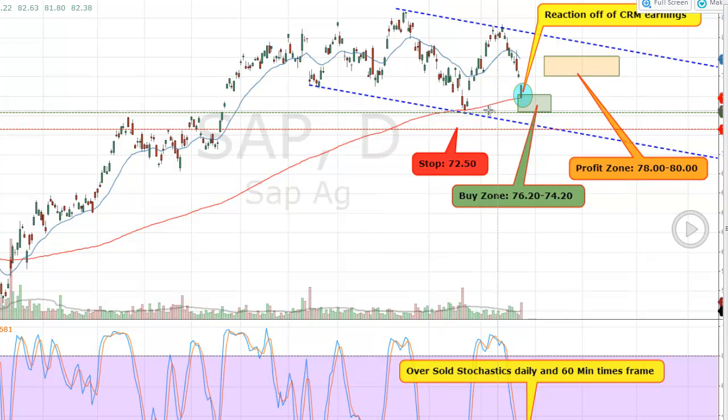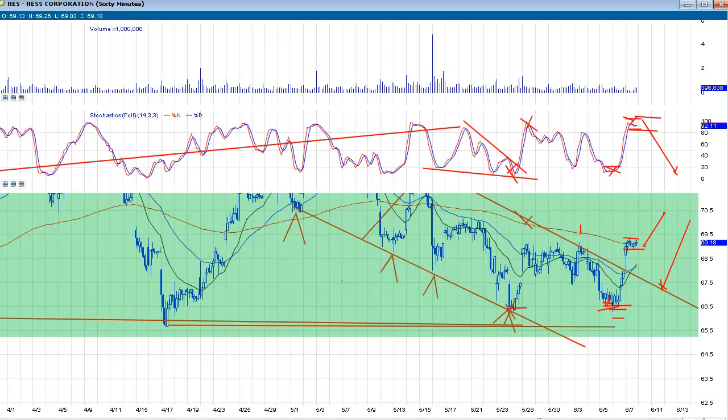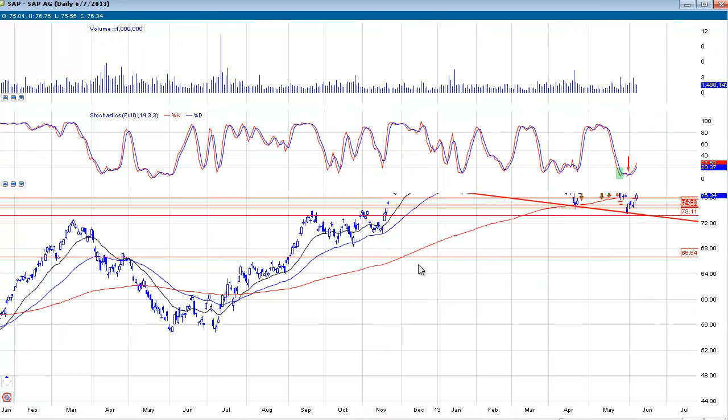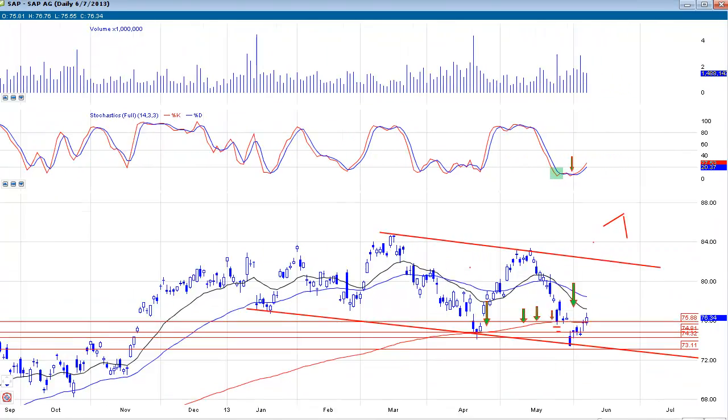But we looked at possibly that double bottom stochastic, the double bottom channel divergence, and the move back up off of this. And you can see we actually came right down to that trend line. It was a perfect trend line tag, and from that point on started moving back up. So we'll take a look at that a little closer. And that's SAP. This one gaps up a lot, but definitely something that you want to identify, or at least I want to identify for you, and get those alerts out to you.